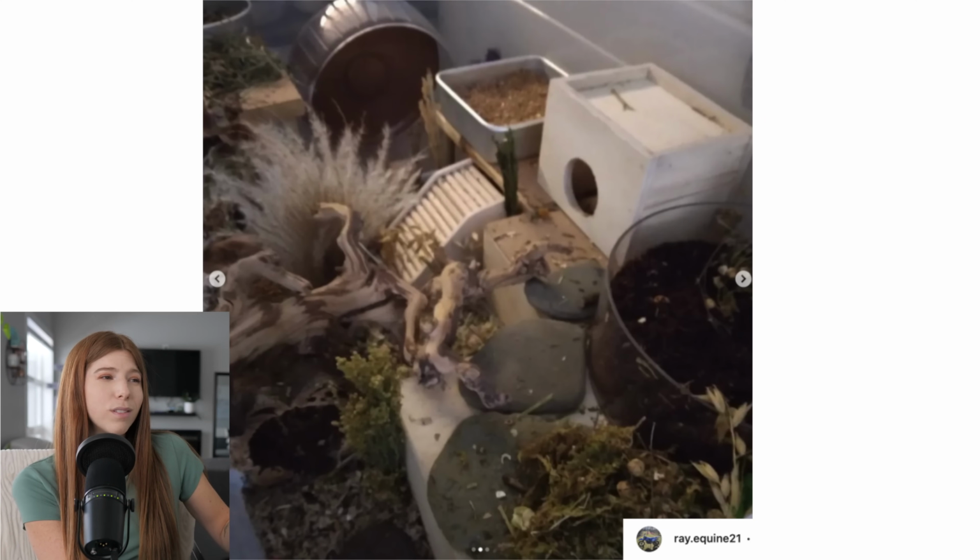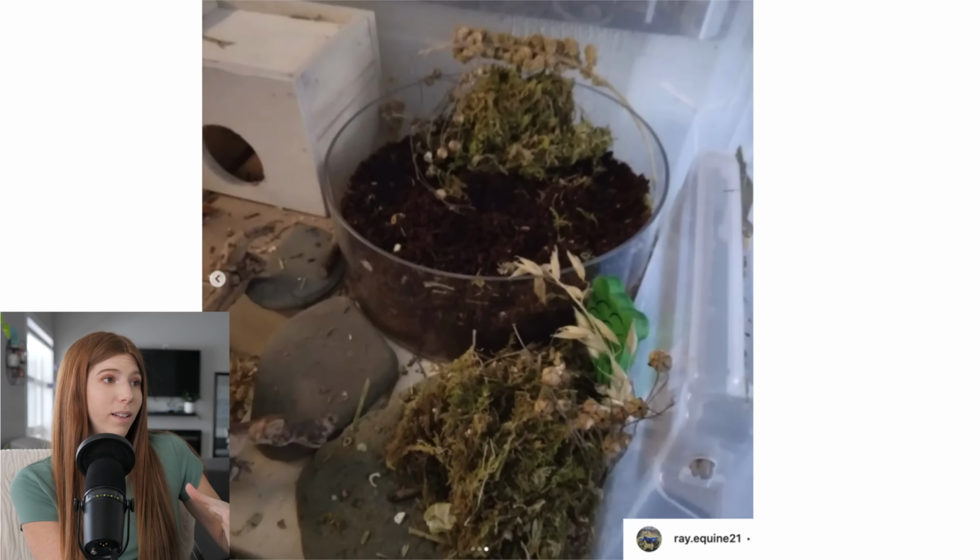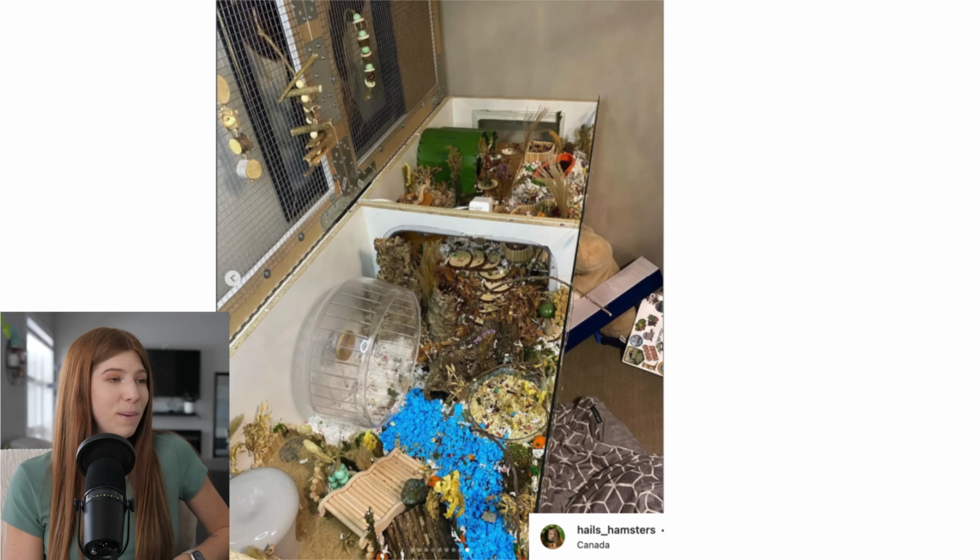They've got different substrates. They've got sprays, platforms and hides, levels. They've managed to really fit everything in there, and I'm sure that the hamster honestly has a blast in here. Actually, I really like the look of it, and I love how they've incorporated so many enrichment things and made it work. Next up, this appears to be a DIY enclosure.